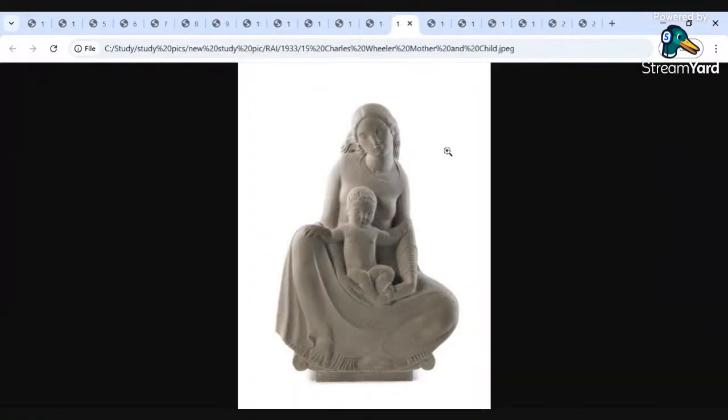Okay, let's move on to some sculpture, and we've got another Charles Wheeler. Wheeler, he's a young man. He's getting noticed more and more. He's going to be one of the most significant sculptors of the next 10 years, basically, being very involved with the Royal Academy, but also the Royal British Society of Sculptors as well. He's kind of society's man. This is Mother and Child.